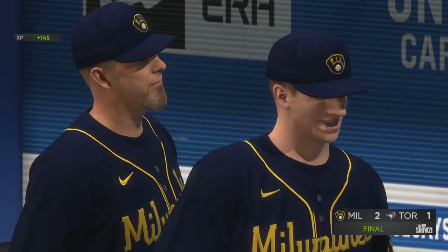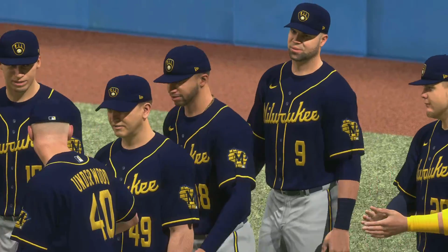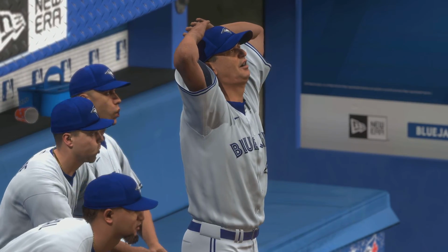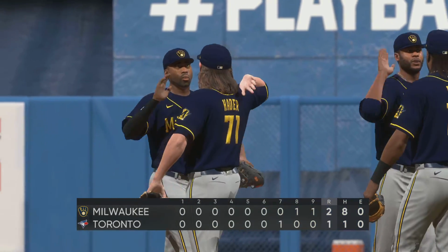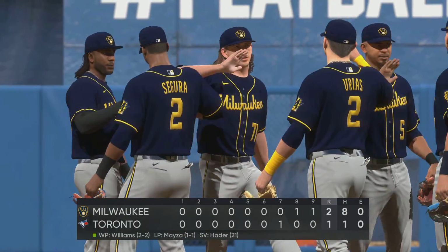Well, that's just a great job of battling on the road. They fought all the way to the end, took the lead in the top of the ninth, and secured the W in the bottom half. That's a great team win. Close one tonight, 2-1 the final score. Milwaukee came through when it mattered in the ninth on the way to the win. Devin Williams takes home the win.